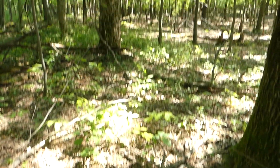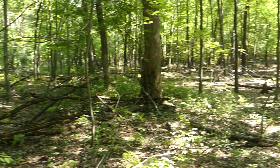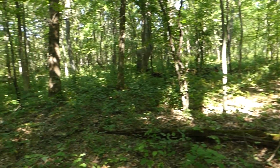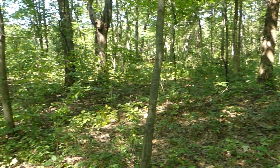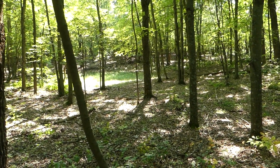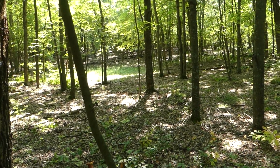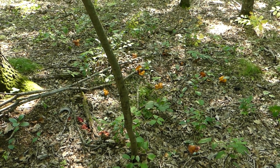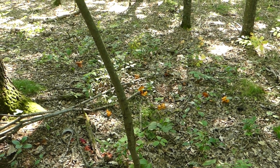So really cool. And again, just to look at the kind of terrain I'm in. Mostly mid-size oaks and ground brush. A little bit of standing water right over there where those grasses are, but not much. But yeah, just literally tripping over lobster mushrooms. It's a problem you like to have.